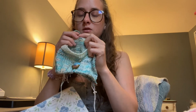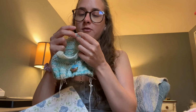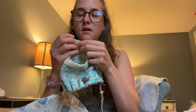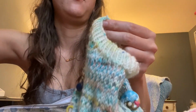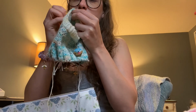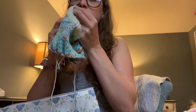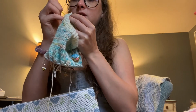What is that? There's like a loop right here. I love when like I'm filming and I find mistakes. I will not be critical. I'm just going to ignore it. I will fix it later. Although I am curious as to like what it is. There's just like a random loop here. But anyway, that's how this is coming along.